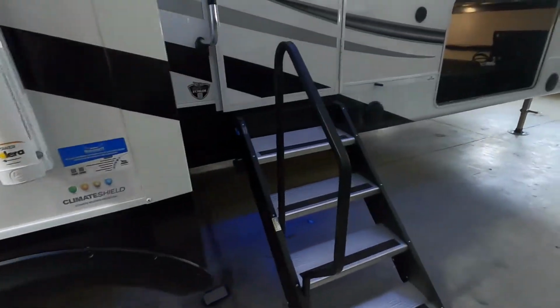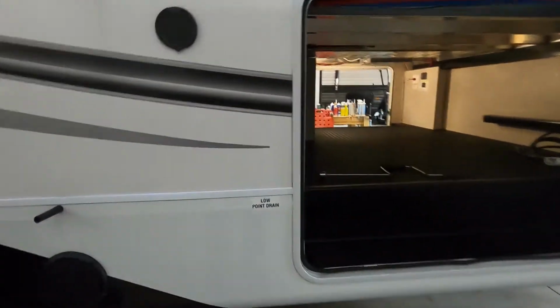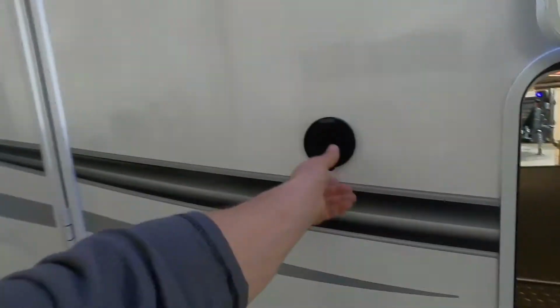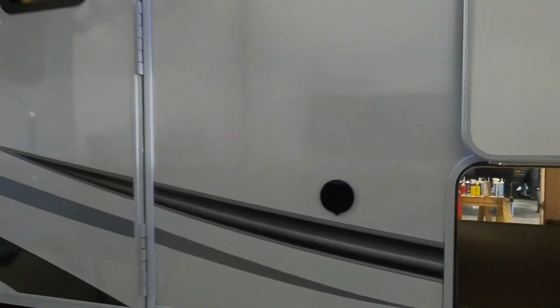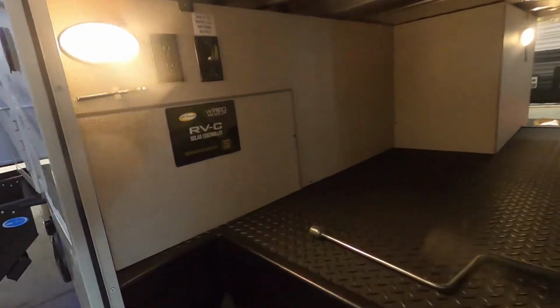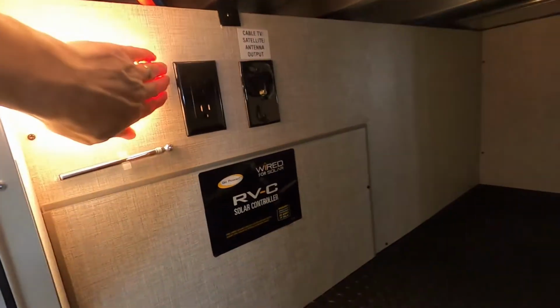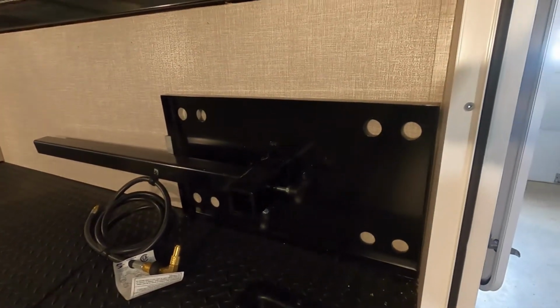Continuing down your campsite, got a couple outdoor speakers, another low point drain that I can show you from here, right there. Spray port hose can hook up there. And your storage here, access to your water lines. Again, another cable and 110 out here for TV. And there's your J-port griddle holder. Your hand crank for that spare tire.